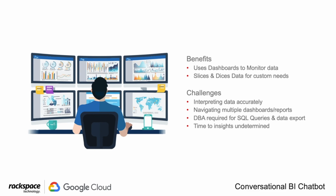If your decision makers require ad hoc queries for further analysis, they will be dependent on a DBA or an engineer to run those queries. This typically requires submitting a ticket to get assistance, resulting in an undetermined amount of time to insights.